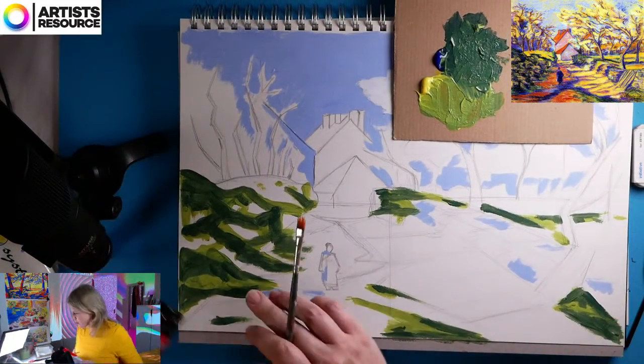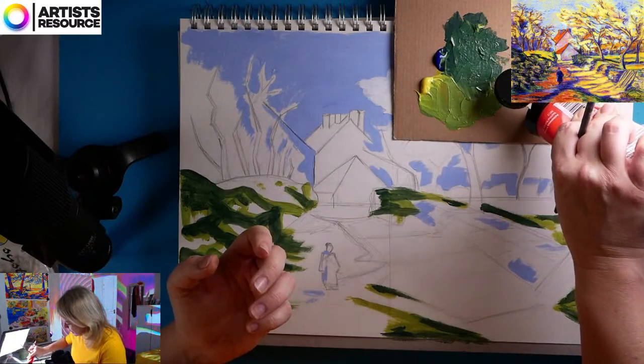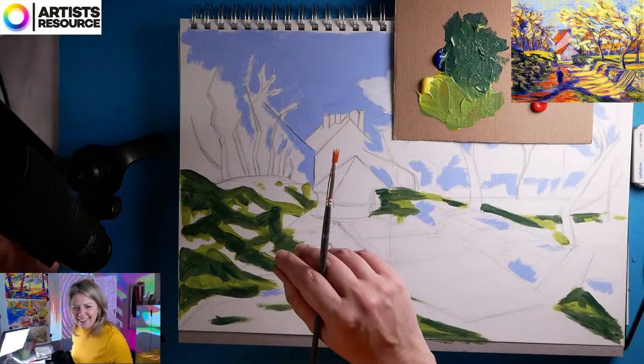Alright, let's rock some orange because you guys know how I feel about orange, right? Sometimes I don't feel quite complete until there's orange on an artwork.